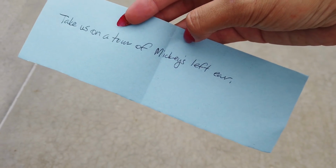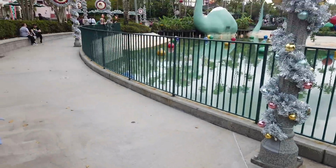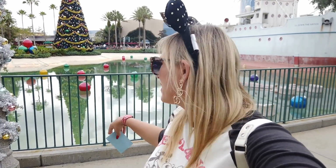Take us on a tour of Mickey's left ear. Oh, like the whole lake. Hi, welcome to Mickey's left ear. You're there right now. I am here in Mickey's left ear. How am I in Mickey's left ear, you're asking?